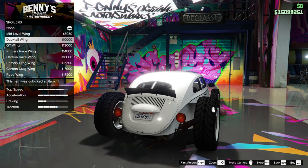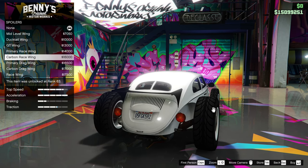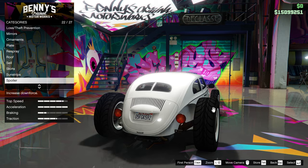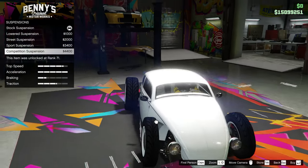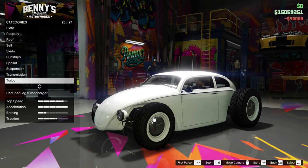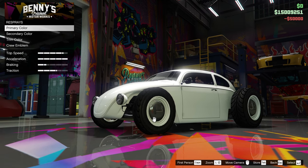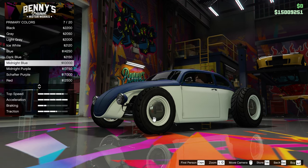Spoilers. Mid-level. Ducktail. GT. Primary race. Secondary. Oh, carbon race. Primary drag, carbon drag, race. Oh my god, that is big. Suspension. Does drop and gain some camber. Max out the transmission. Turbo. And that's it. I think I'm gonna go for a rusty rat rod build.